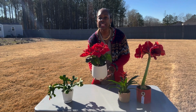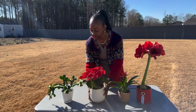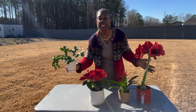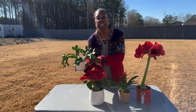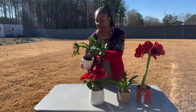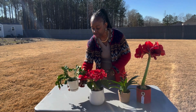And the poinsettia is a tried and true favorite for Christmas. The Christmas cactus, what can we say, is a very resilient plant. As it gets larger, I'll remove it from the nursery container that it came in, and I will put it in a larger container.